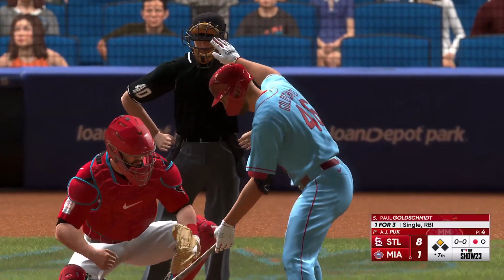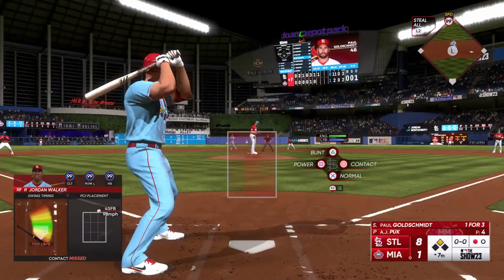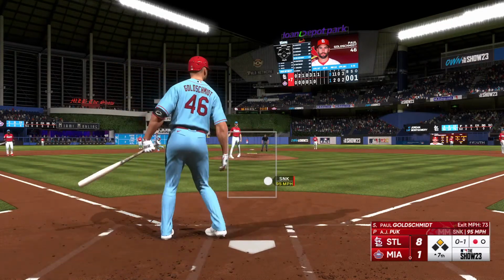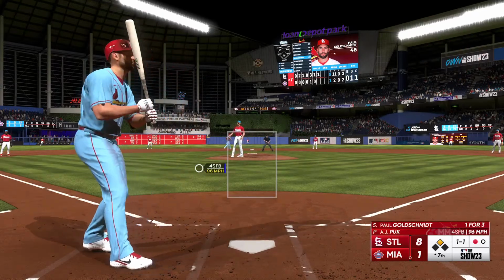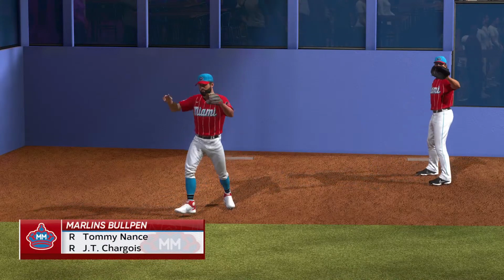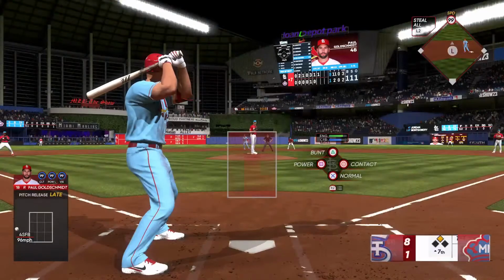And here's Paul Goldschmidt. Really good piece of hitting last time going to the opposite field. Foul ball there. That misses the zone. 1-1. Meanwhile, activity in the bullpen. Tommy Nance, the hard-throwing righty, is up and loosening. Shagwa getting cranked up as well.